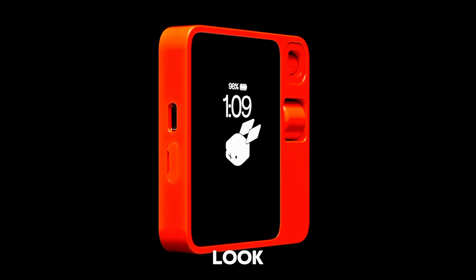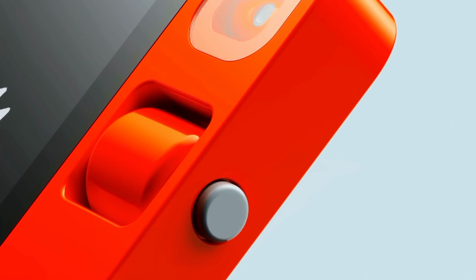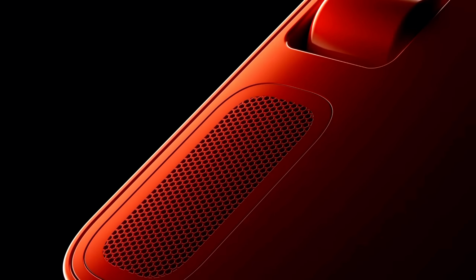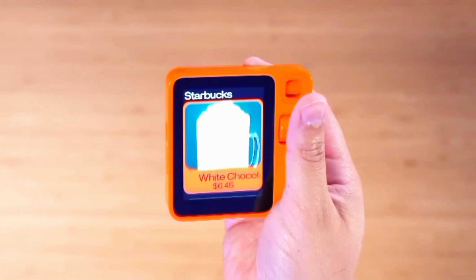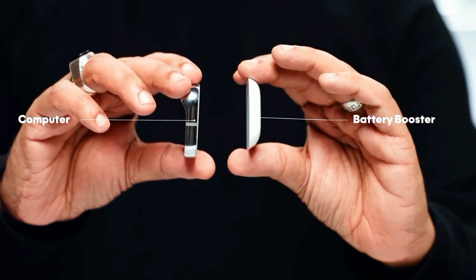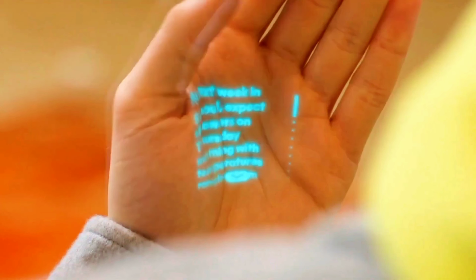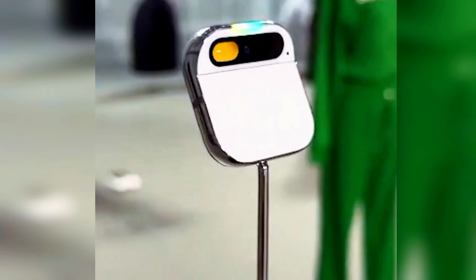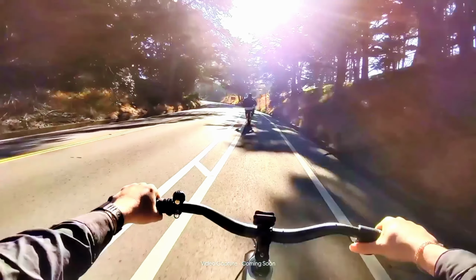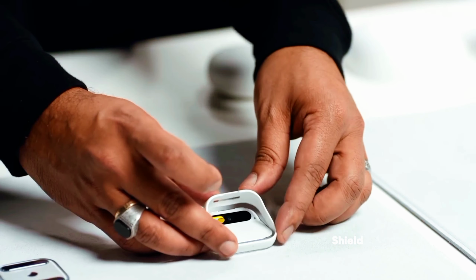Design and hardware. Rabbit R1 will look like a flip phone that fits in the palm of the hand and comes with a scroll wheel, push buttons, and voice recognition provision. It has a 2.9-inch display for viewing and accessing apps. On the flip side, a Humane AI Pin can be attached to clothes. It comes with a touchpad and a laser projection display. The device is portable, while AI Pin is wearable. AI Pin's hardware capabilities come with a faster processor, camera, and projection capabilities.